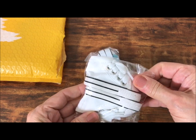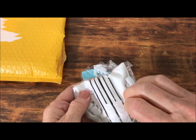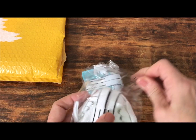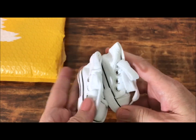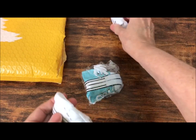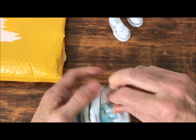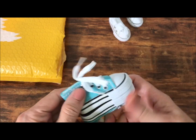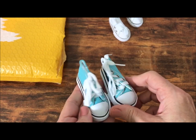Oh, these are super cute. So I got a pair of this white and the light blue. And that way, everybody, there's two dolls. So, like I said, I had some tennis shoes already, but I wanted a few extra pair. And for the price, I like these. They can stand up in these, so I like that too. Alright, open up the other pair. Just like a light blue, almost a turquoise color. So I thought these were super fun.